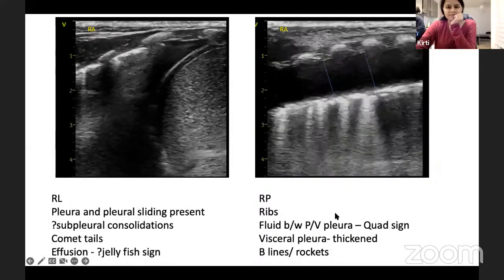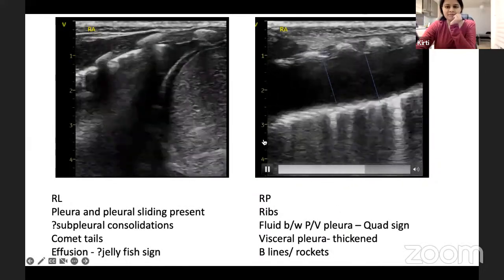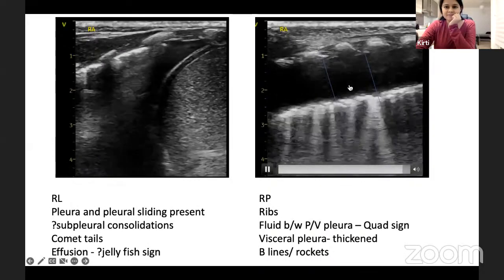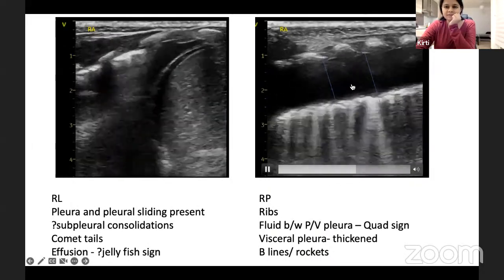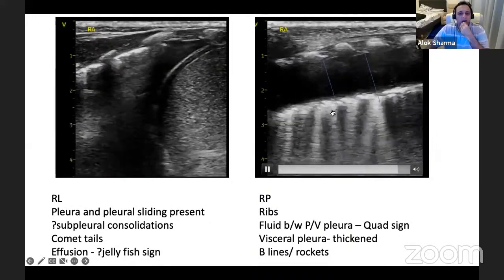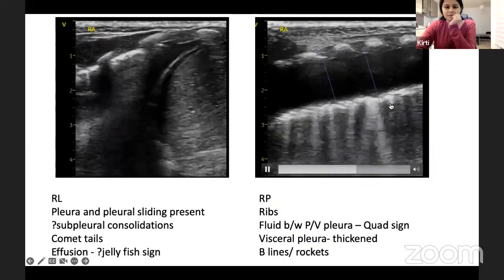So on the right, I've marked RA. This is actually right posterior. Yep. So these here are the ribs. This is the fluid between the parietal and the visceral pleura. Then I think this would form the quad sign if you draw two parallel lines.